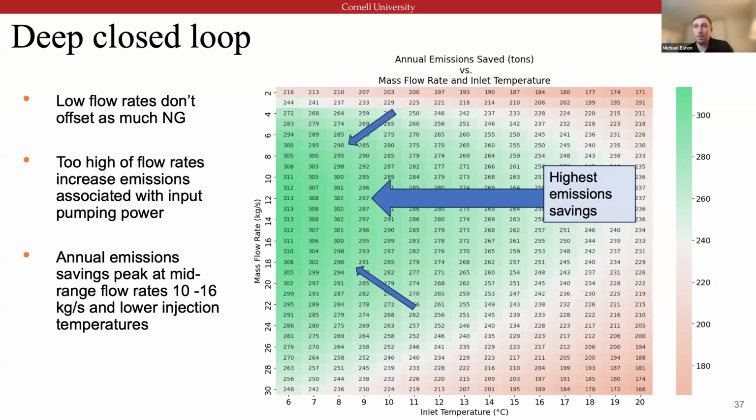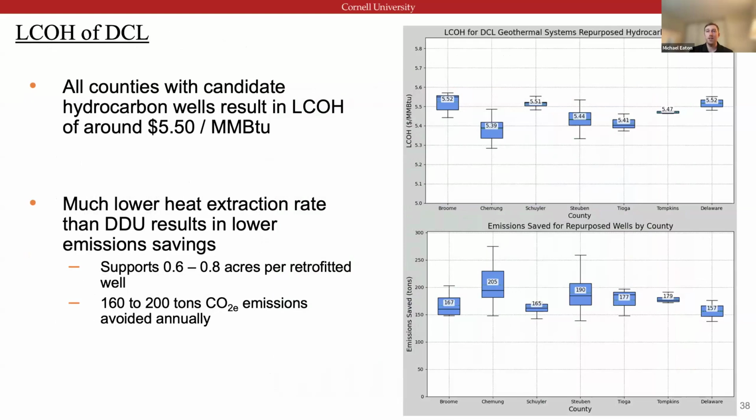So this is great. However, the deep closed loop system, like I said, is able to generate a lot lower amounts of heat than the open loop system. So you can support greenhouses somewhere between 6 and 8 acres. But assuming we can retrofit some of these abandoned hydrocarbon wells, you can get very desirable unit cost for heating, somewhere around $5.50 per million BTUs. And this is using the actual gradients for actual abandoned wells in these different counties. So you can get very good prices, but for a very small greenhouse.